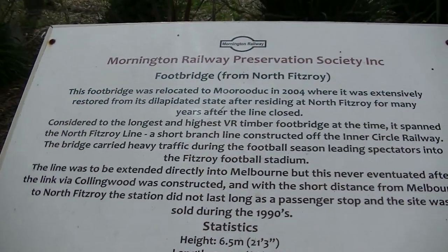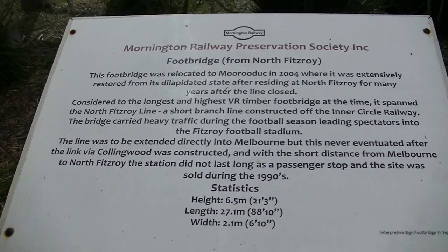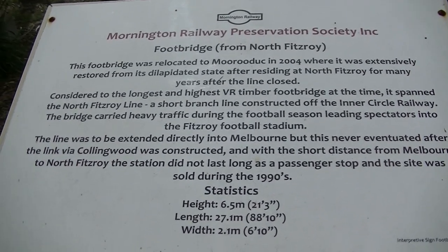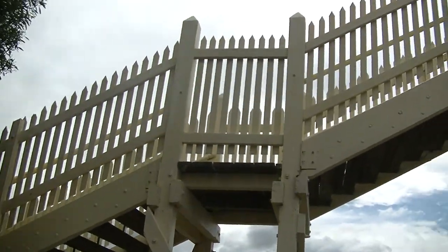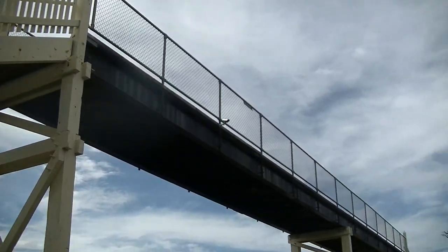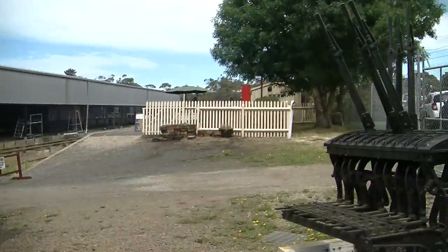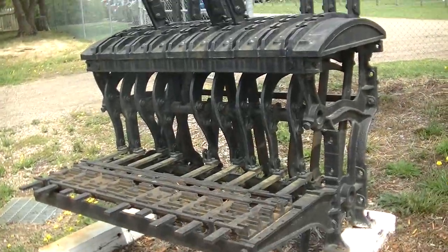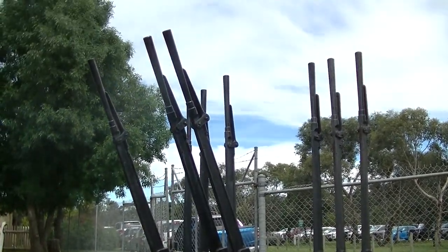That footbridge we were just on actually came from North Fitzroy Station. Just pause the video if you want to read it. There, that was the footbridge from North Fitzroy. And also we found some old points. Not like the ones at Alexandra Station if you've watched vlog 68.